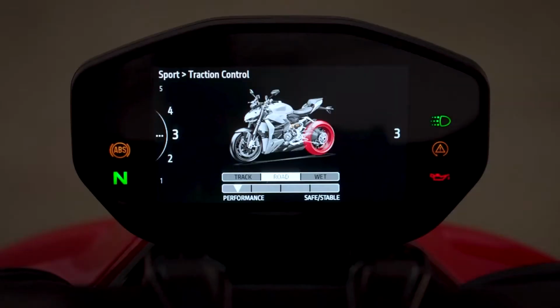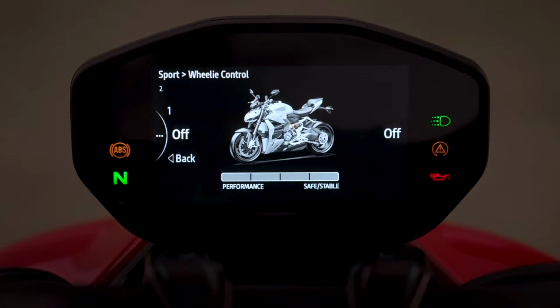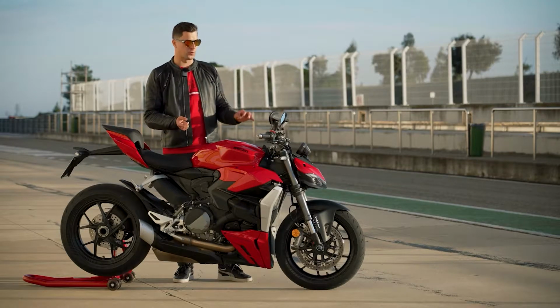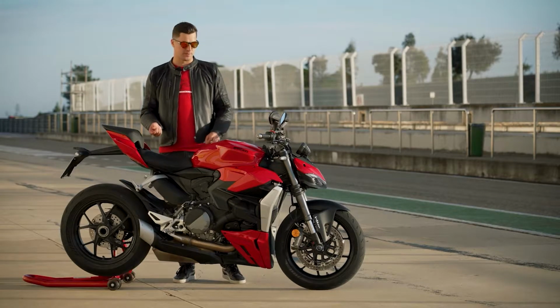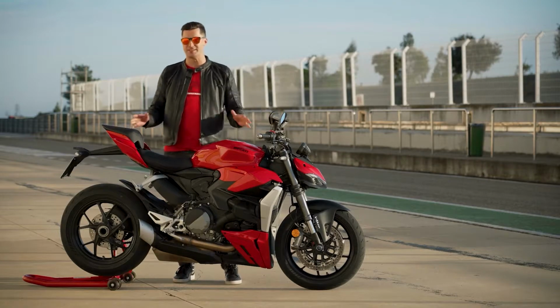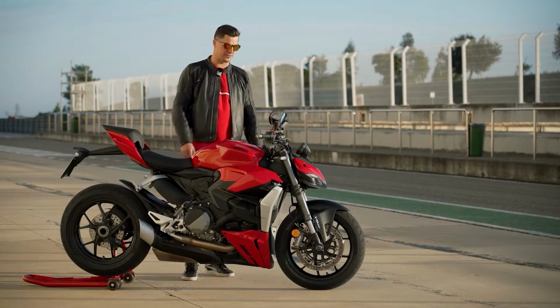Ducati dynamic traction control, wheelie control, cornering ABS with a new sliding feature. In second gear, just hit the rear brake and slightly tilt the motorcycle. And it just slides by itself, no need to do anything. That's what also blew my mind.